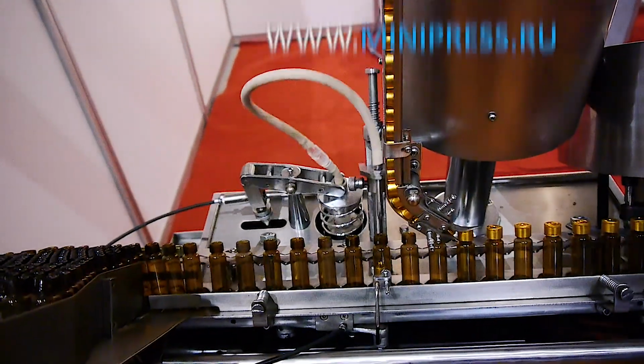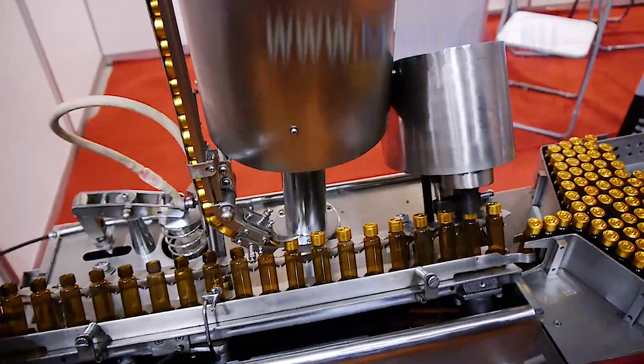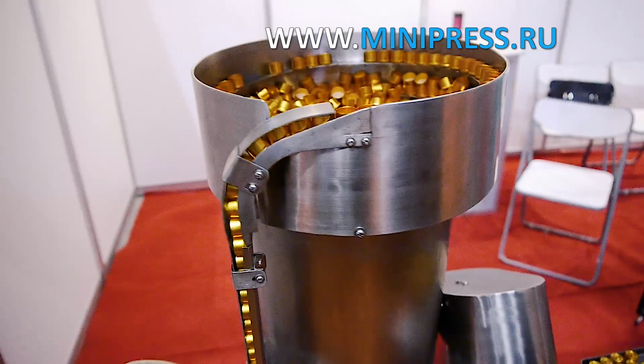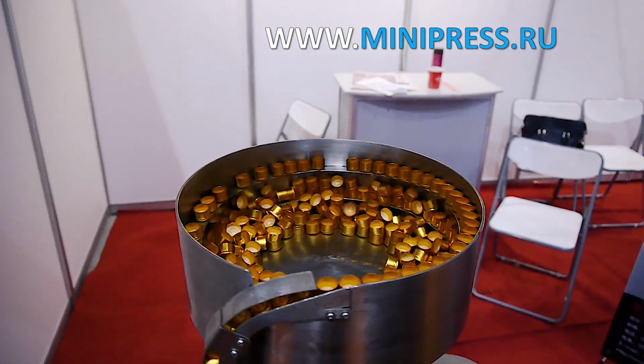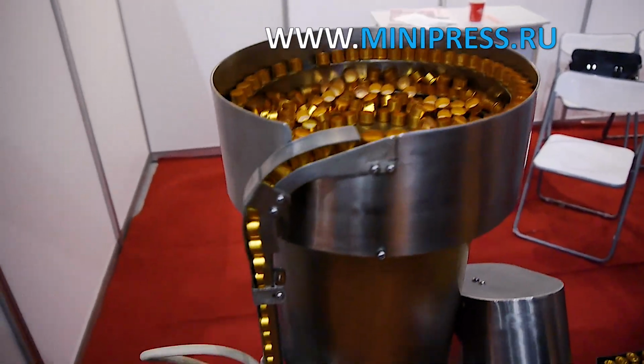Early last year, we received a large order for a biopreparation in penicillin vials. Penicillin bottles are glass bottles in which powders, granules and liquids are dispensed. Implementing the order at our facility was impossible without the purchase of new equipment.